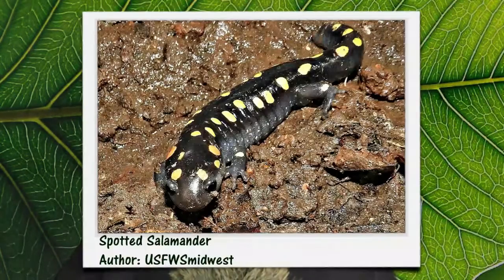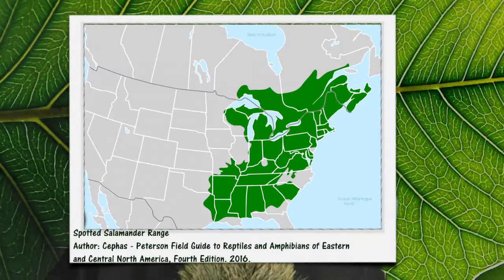So let's go ahead and move on to our third animal, which is my personal favorite. Meet Ambystoma maculatum, better known as the yellow-spotted salamander. These creatures are very commonly found in the eastern United States and Canada, and are the only vertebrate known to photosynthesize. In 2010, researchers discovered that these salamanders actually have algae in their cells that contain chlorophyll.